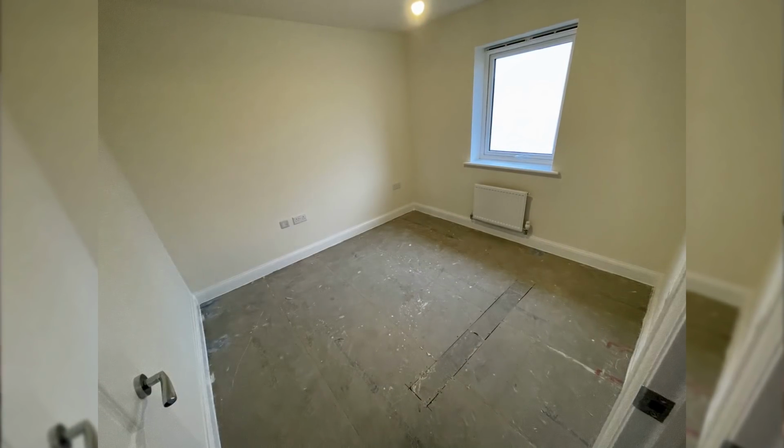Now for those who don't know, I bought a house a few months back which was a new build, so I basically had a blank canvas. There was no flooring, there was no furniture, and out of that I wanted to turn this room right here into my dream office space, and I think I may have achieved that.